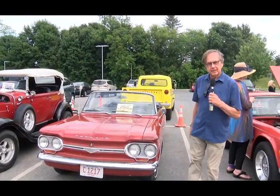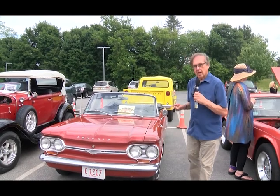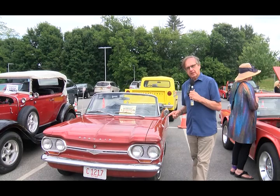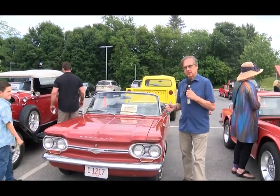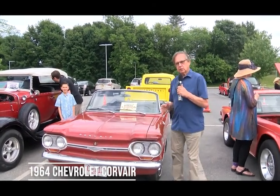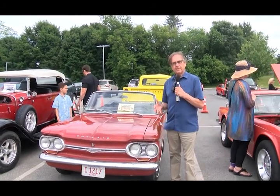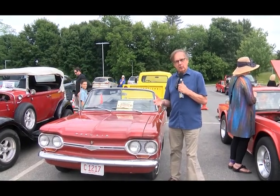The year is 1964. The car is Chevrolet Motor Division. The car model is a Chevrolet Corvair. This is a top-of-the-line model because it's the Monza style. The Monza has the 4-speed transmission and a higher performance engine. The interesting thing about this car is that this was launched in order to give competition to the Ford Falcon that Ford was producing as an economical get-around car.